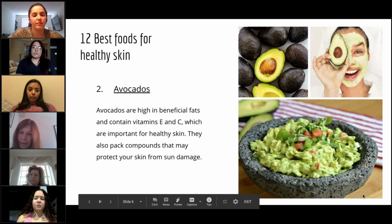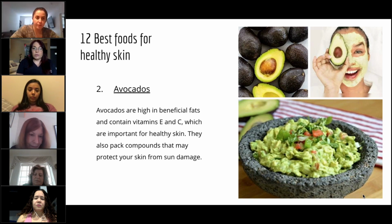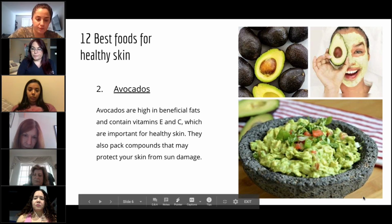Avocados. Avocados are actually really good for you. They're high in beneficial fats. They contain vitamin E and vitamin C, which are important for healthy skin. They also pack compounds that will protect your skin from sun damage.